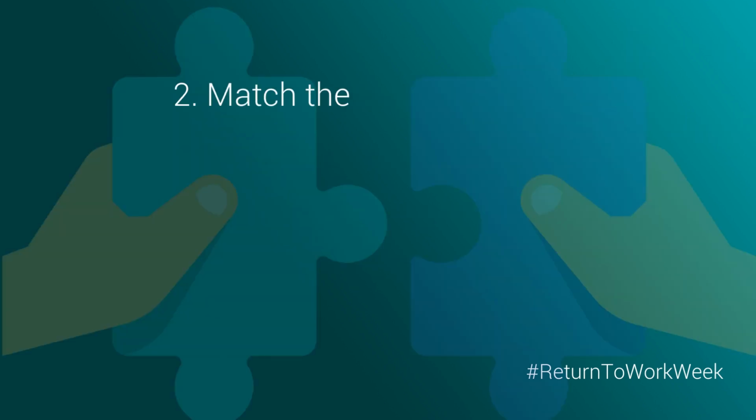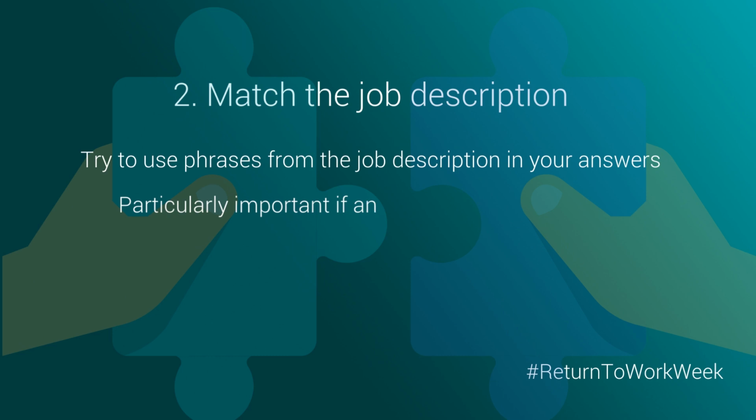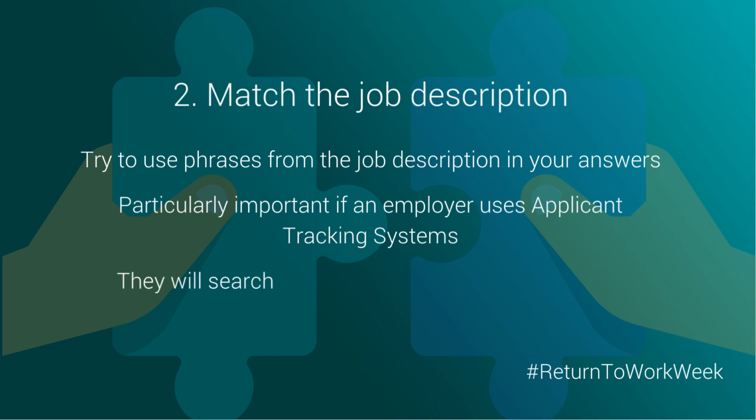Number 2. Match the job description. Try to use phrases from the job description in your answers on the application form. This is particularly important if an employer uses applicant tracking systems to assess application forms, as they will search through applications using keywords and phrases.